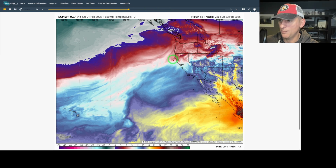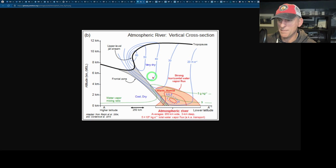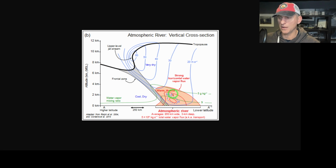But yeah, if you scroll back there, you can clearly see that the atmospheric river is going to warm things up dramatically aloft. Places like Snoqualmie Pass aren't going to get much snow out of these systems coming up here, maybe brief amounts, but that atmospheric river that rolls in will definitely be melting some of that. And there's the cross section there.